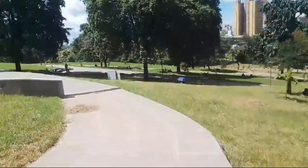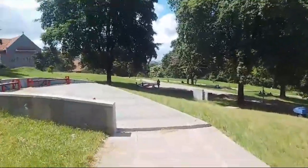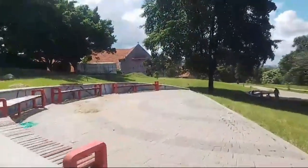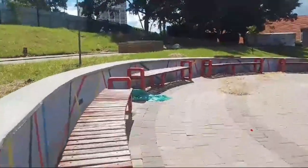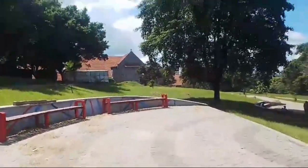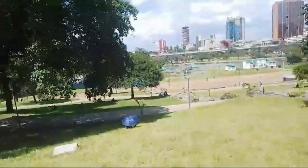See all this. These are places where people can walk. You're not supposed to step on grass, and these are where you can sit and relax to enjoy the serenity of the place. Now let's move step by step.